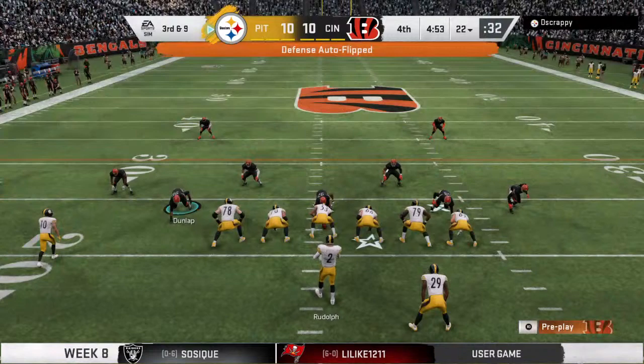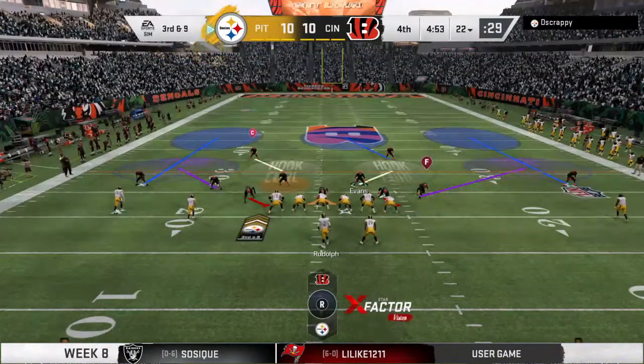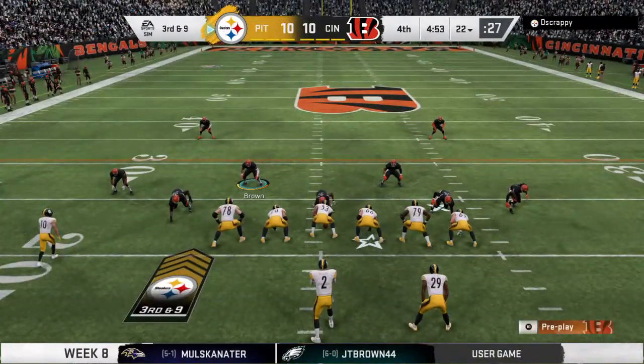The Steelers on 3rd down, lacking much success, just 2 for 7 to this point. This is 3rd and 9.